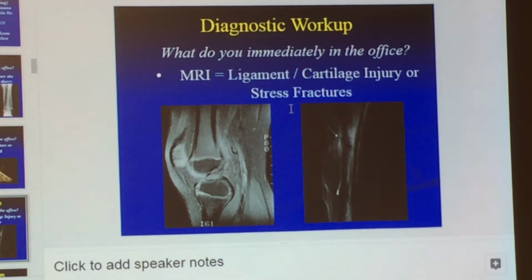Stress fracture, so when you think about runners, and kids that have shin splints, what's happening is that repetitive impact over that tibia is causing little fractures through that, and you can actually see that on an MRI where you couldn't see that on a CT or a plain film. Sometimes you'll start to see periosteal reaction, but an MRI will guarantee you to be able to see if there's a stress fracture or not.